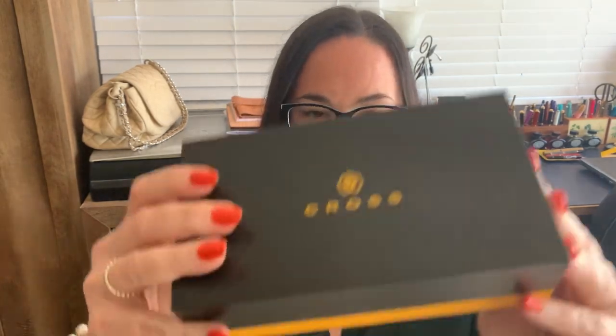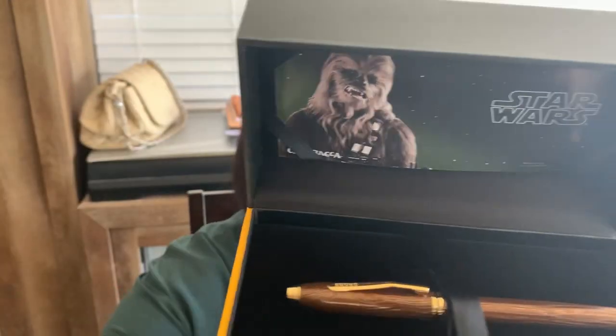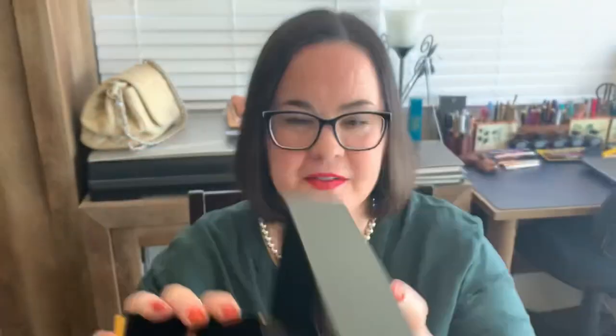So here is the Cross box that the Chewbacca pen comes in. Open this up, and there's this foam thingy that's there to protect the surrounding areas of the pen. And there's the Chewbacca pen. It's pretty cool. And some literature up here. So let's take a look at some of the components first before we get to the pen. It's actually in here pretty good. Oh, shoot. Okay, yeah. Here, come on up.